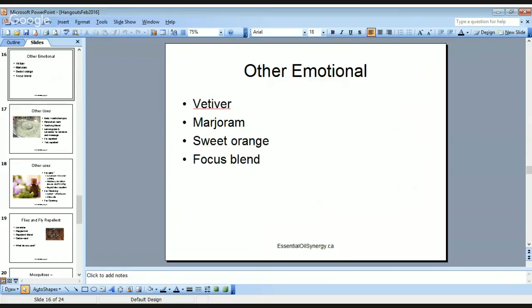Here are some more uses for your pets. Lavender you can use for calming. And melaleuca you can use for minor first aid.